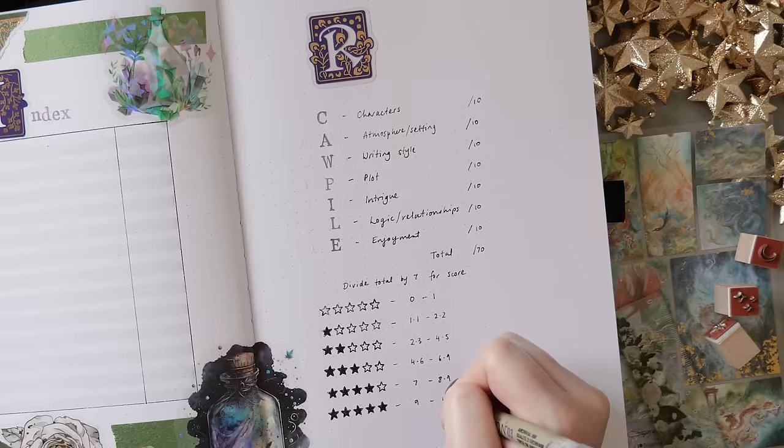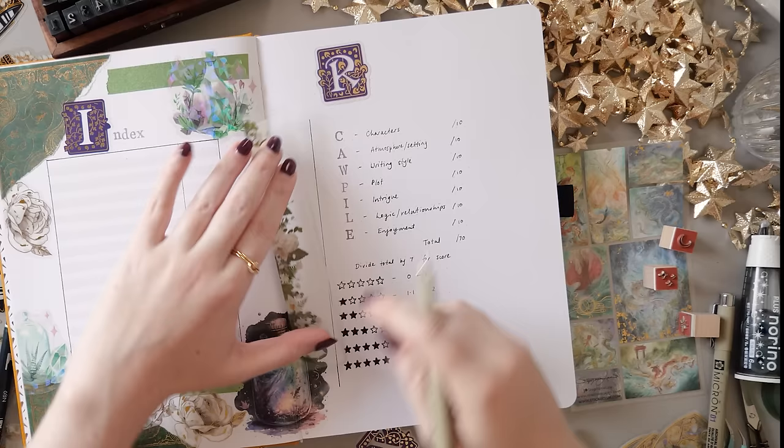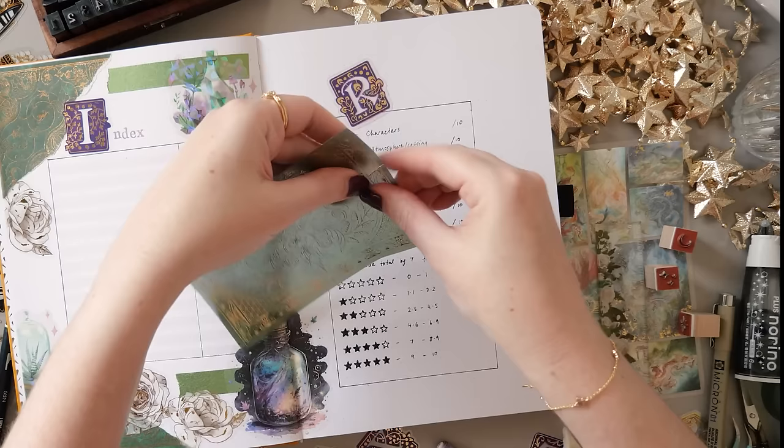I would push through and finish the book if it's for book club purposes, but I have a feeling I'll be flipping back to this page quite a bit while I get the hang of this new rating system, so it's good for me to have it as a reference in the journal for whenever I need it, which will be every book for probably at least the first month of 2024.